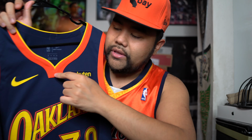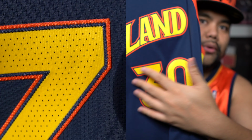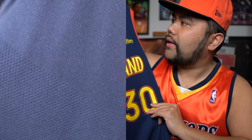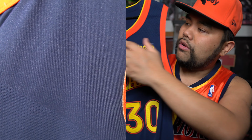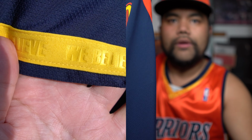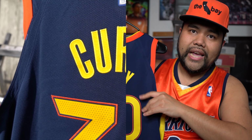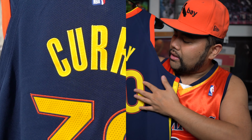And then of course you have the stitched swoosh on the jersey. You have the beautiful number 30 right there with that vapor knit material predominantly on the jersey, guys. And then of course on the trim you could see the "We Believe" piping on the sides right there. And then of course you have that orange trim on the back. You have the championships that the Warriors currently have, which is 6. You have a rubberized NBA Jerry West logo, Curry's name, that is stitched on, along with a 30 that is also double stitched onto the jersey, guys.